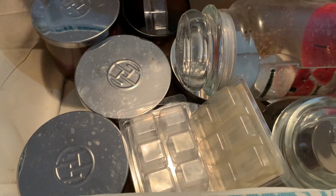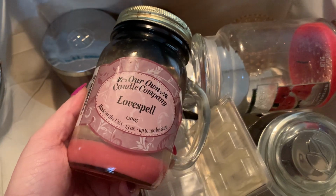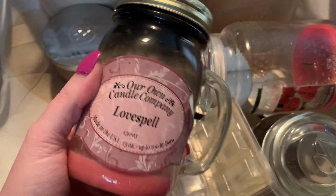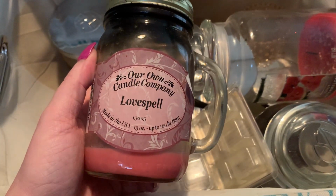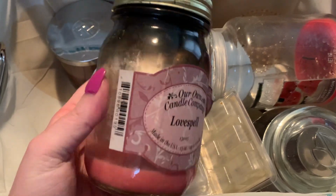Let's go ahead and grab another candle to get out of the way here. Our own candle company, Love Spell. I probably could have got another burn out of this one. I tend to stop my candles when they get down there or a little bit lower, just to be safe. This candle clearly, oh, dirty.